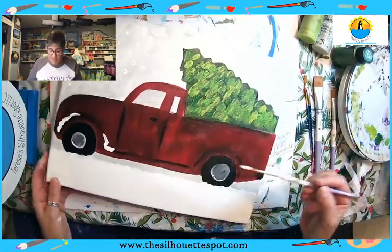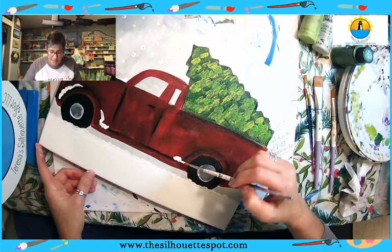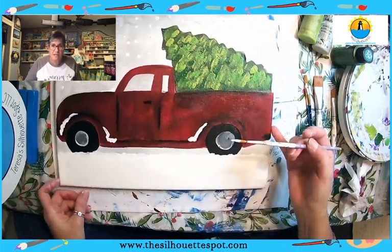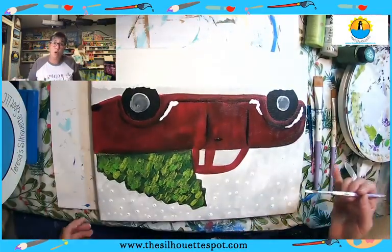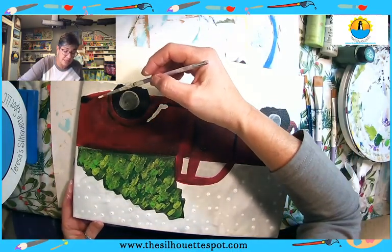And I'm going to do that in all the areas. So like here in this corner where the fender would be, I'm wiggling it to make it a little thick. And then as I come up on the fender, I'm getting a little thinner with my brush. Back here too. And I'm always moving my piece around. I'm sorry if I make you guys crazy or dizzy. It's so much easier for me to work.